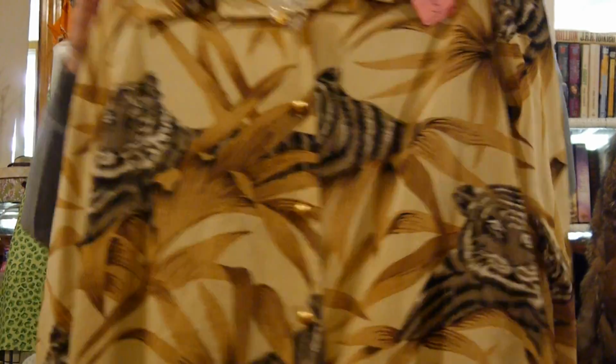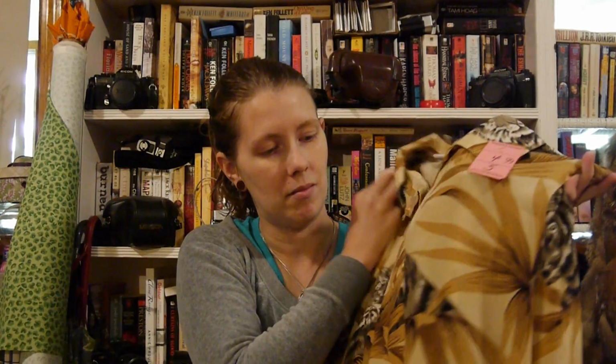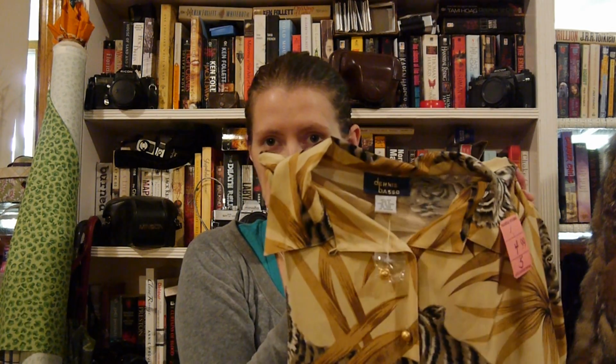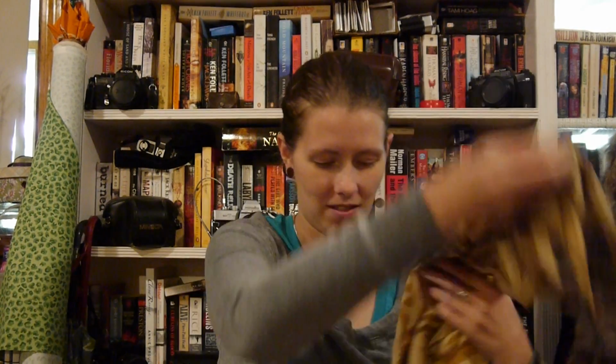And it's like a muted mustardy brown sort of color. And this one was $4.99. I paid full price, $5 for this crazy shirt.